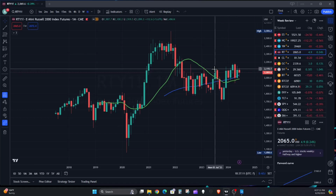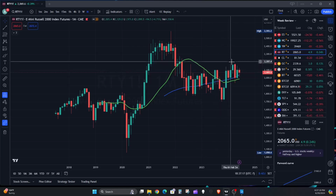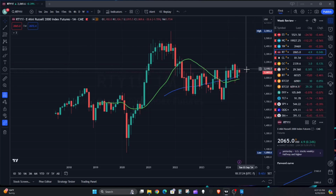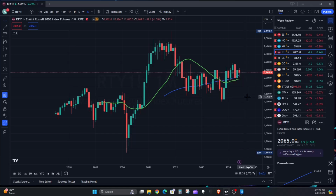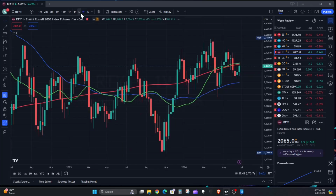The monthly shows us pretty much that we are in a range. It's a clear picture, between 22 and say 1700. But now, if this month we close below this green bar and 20-day moving average, we're going to go lower. If not, if we close the month above this red bar, we're going to go higher. So that's the monthly chart.